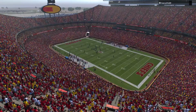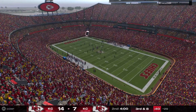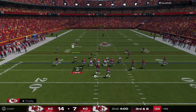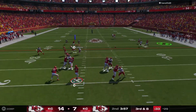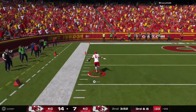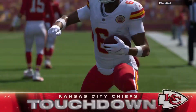The Chiefs now going to use the first of their timeouts. They'll have 2 remaining as we step aside here in this second quarter. 3rd and 8. In motion, the tight end, Kelsey. To throw, it's Mahomes. Oh, that's into double coverage and intercepted. Inside the 20. And he will take this one home. It's a touchdown.